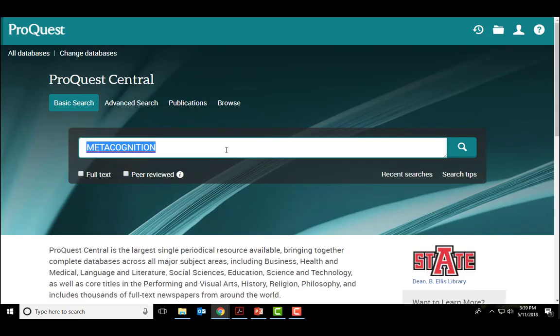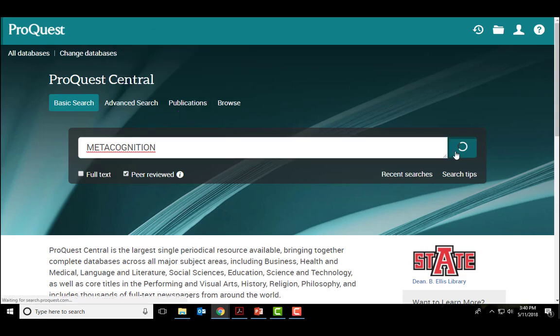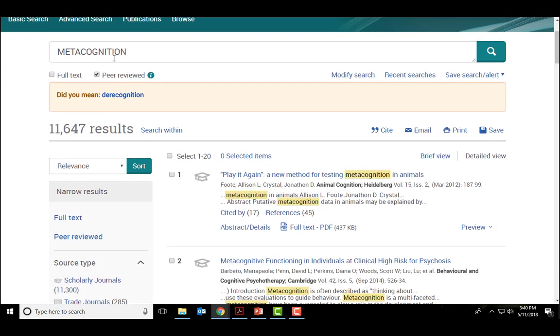So, what is so cool about ProQuest Central? Well, one, it already knows what I want to look for. In this case, metacognition. I'm going to restrict to peer-reviewed, and then I'm going to search. So it's a huge aggregated database. It's just got tons and tons of sources. You can see peer-reviewed alone for this, what I thought was a pretty esoteric term, metacognition, more than 11,000 results. So tons and tons of results.